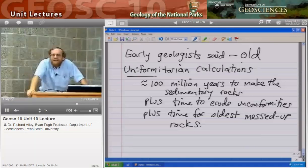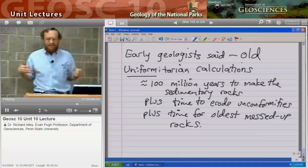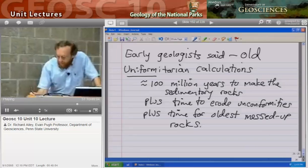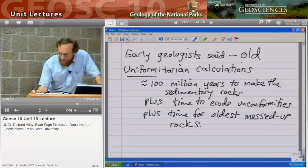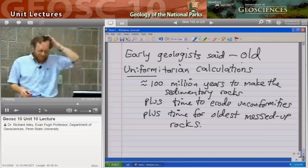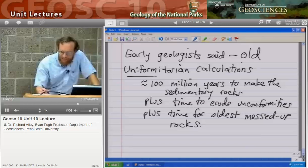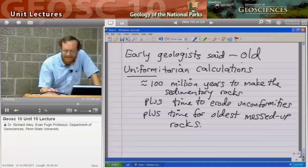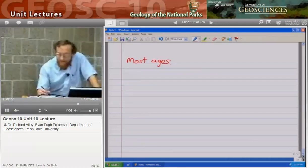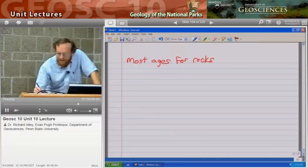And so what you'd find is that today most of dating is done in a third way. Most ages of rocks come from radiometric or radioactive techniques. So we have to briefly mention a word for this. These radioactive techniques are described in more detail in the textbook, and there's additional enrichment material that goes into even more painful detail of how you derive this and why nobody is pulling your leg when they say they can do this.